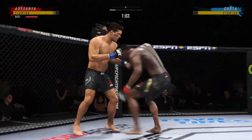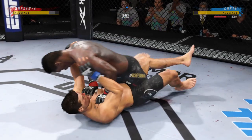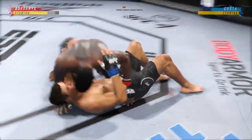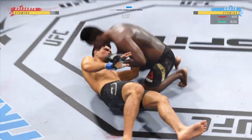Just unable to quite find that range. And potentially a critical takedown here. A lot of top pressure being applied as he works out of side control. Well, he's in a compromising spot here, DC. You've got to figure out a way to get back to your feet.